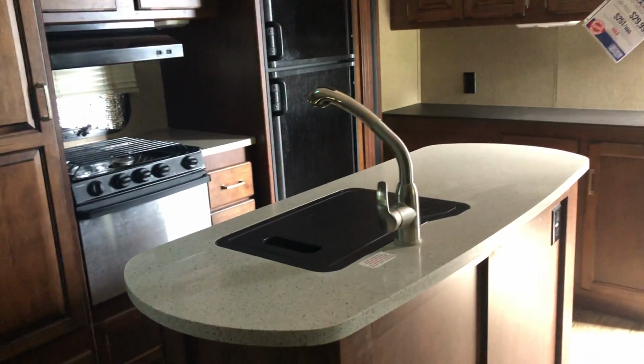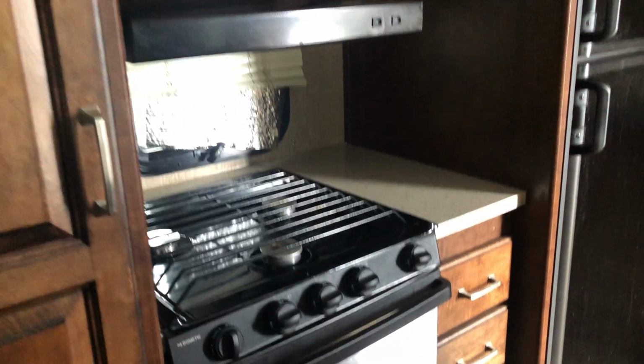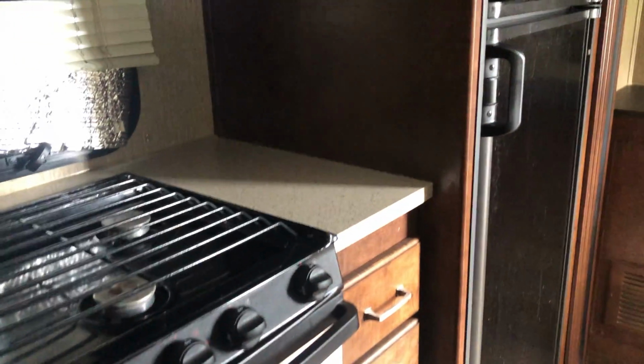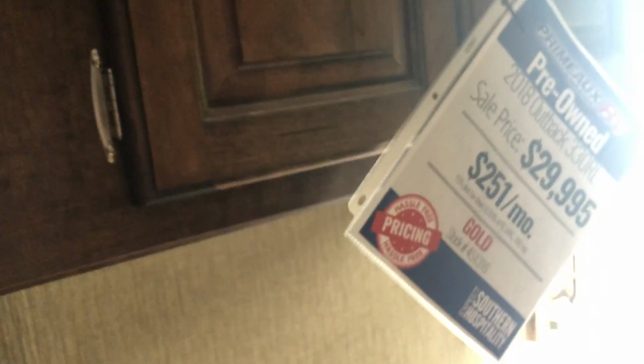All right, and for our kitchen, we have a nice size island, lots of counter space. Here's a three burner stove, refrigerator and freezer. Lots of cabinets with this one as well. Your tables there. Extra storage here. So you have plenty of storage with this camper. And it also gives you a little bit of extra counter space right here as well. Great for putting a coffee pot up there, maybe. Maybe a little toaster oven.